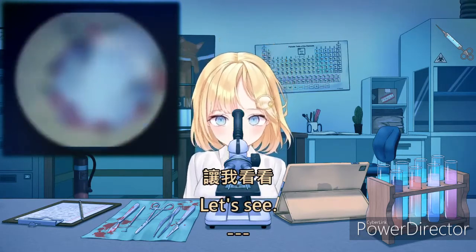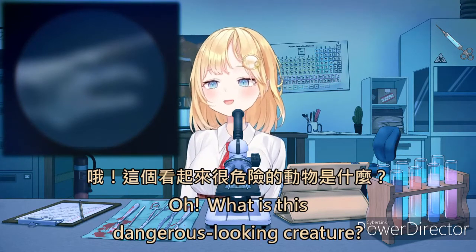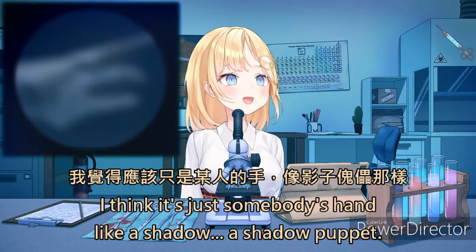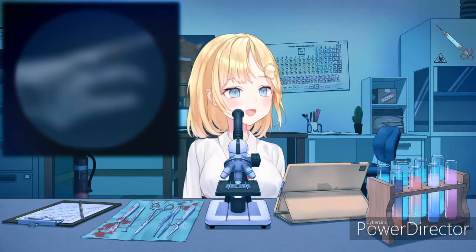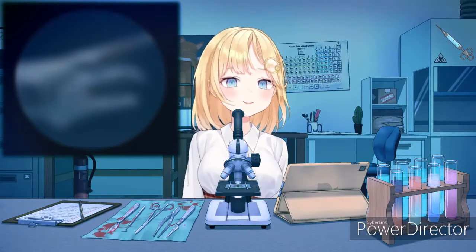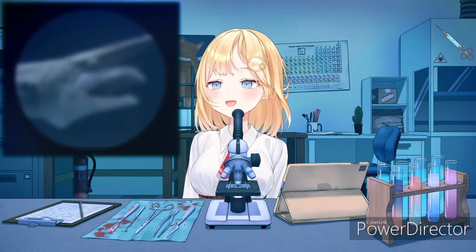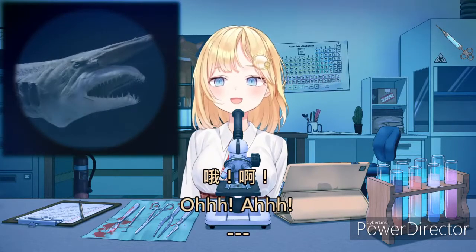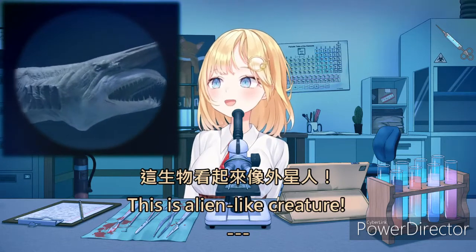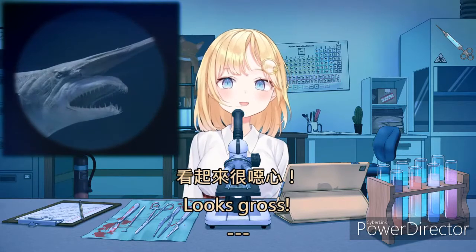Let's see. Oh, what is this dangerous looking creature? I think it's just somebody's hand, like a shadow puppet. Maybe it's just a shadow puppet. Hold on. Oh, but did you smudge the glass? Hold on. Oh. What is this alien-like creature? Ew. Looks gross.